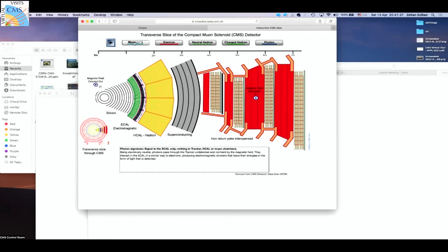And what we can do with this little demo is show what each type of particle looks like to the detector. So hopefully if we click, a muon will just go through almost everything. It will start bending due to the charge of the muon and the magnet. When it gets to the magnet, the magnetic field changes and it'll start bending the other way. And it's detected by every subsystem, basically, or it goes through every subsystem.